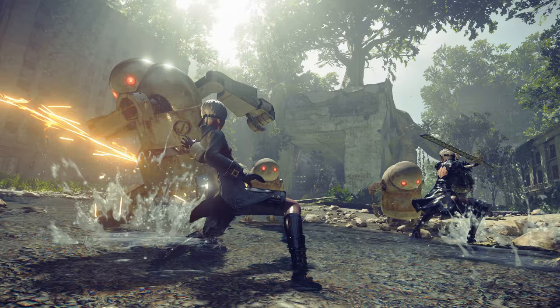Nier Automata, or Automata, I believe it's pronounced Automata, but it was recently revealed that this game will have an included auto mode feature that will work as an easy mode for inexperienced players that are new to the hack and slash action game genre. Now, this mode will have your character automatically attack enemies for you in order to make the game easier. This is an optional mode, of course, and for players that wish to play the game normally, you can easily opt out of this function.